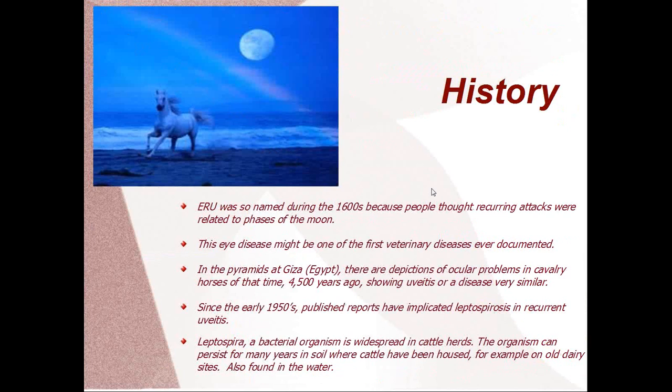History. Equine recurrent uveitis was initially named in the 1600s, and they actually thought that these attacks were related to phases of the moon. Then, this eye disease might be one of the first veterinary diseases ever documented. The pyramids in Giza in Egypt have depictions or carvings of ocular problems in the cavalry horses at that time. So 4,500 years ago, showing uveitis or a disease that is similar to uveitis.